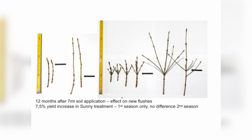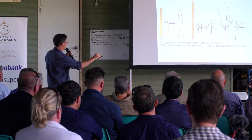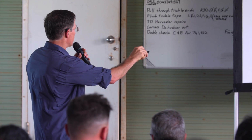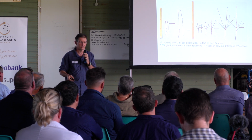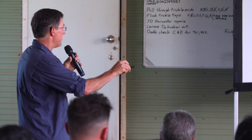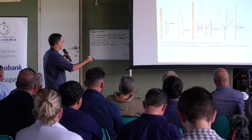The other separation is controls versus treated, and the arrow indicates where the most recent flush broke. You can see with uniconazole a very reduced growth, and this is not the first flush after application, it's a year after application, so 2 or 3 flushes down the line, so it has a very long residual effect. So that seems promising, a soil application to reduce growth, but in this case too effective.